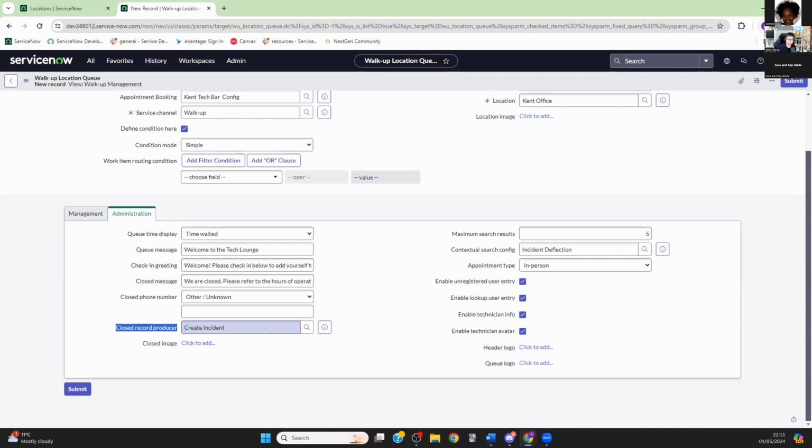If they have a tablet outside of that tech bar and the tech bar is closed, the user would be able to create an incident from that tablet, or on their mobile device, or on the service portal, so it can be picked up the next working day. That's the purpose of that one. Samara, does that make sense? Yes, that makes sense.